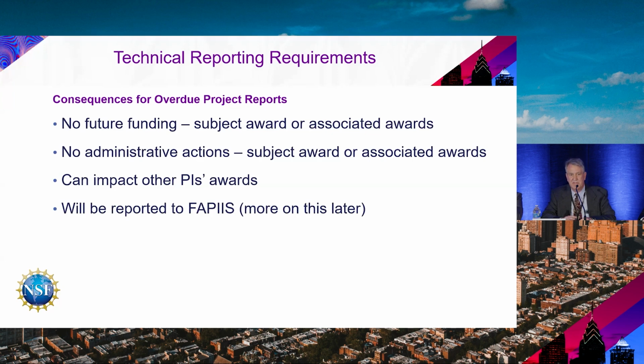Don't let things sit. So again, your PI leaves and didn't supply their project report. Don't wait until the project report becomes overdue to contact us, because that makes things very difficult for us to fix. If you contact us before the project report goes overdue, we can help you with that, and we can make changes and get things set up so that nothing bad happens. Okay? From the NSF standpoint, we don't like to not do things for y'all. It's a partnership.